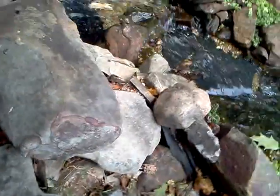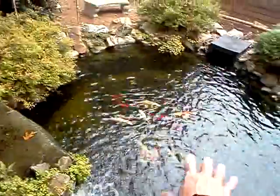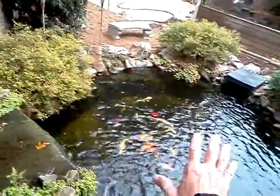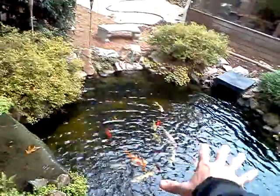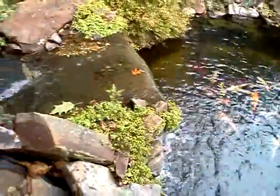Don't know where he's going to say the leak is at this present time, but I'm sure he'll point it out, and has some pretty fish in here. Approximately 14, 15 koi and 5 or 6 goldfish. Pond seems to be running well.